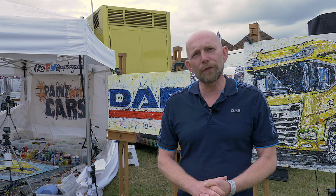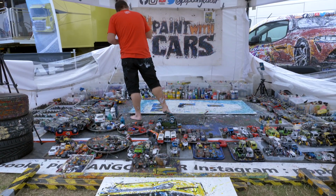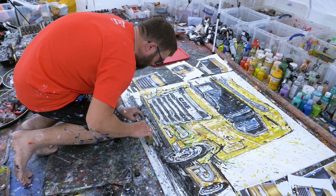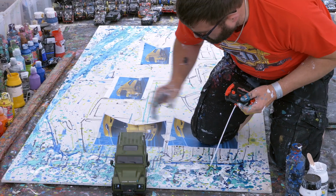To celebrate the Start the Future launch of the new generation DAF, we commissioned artist Ian Cook of Pop Bang Colour to paint the truck on canvas in his own unique style, using remote control cars and trucks.